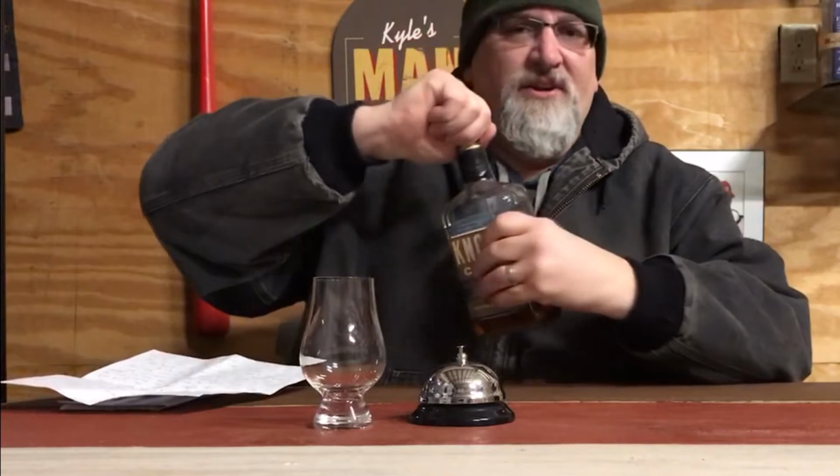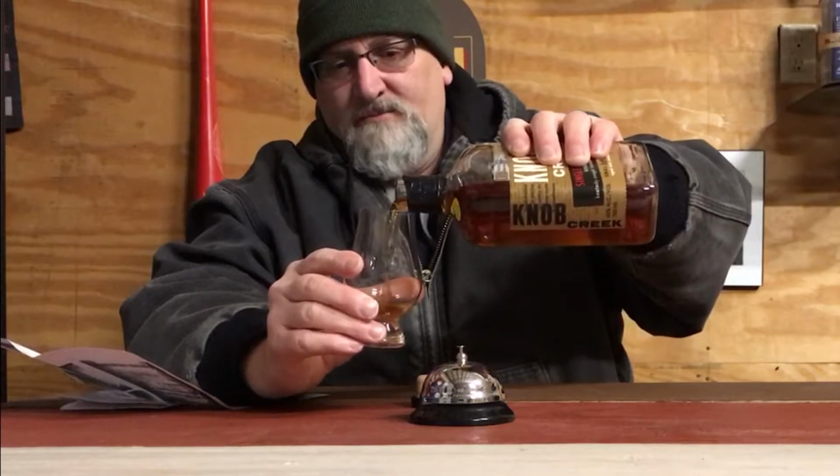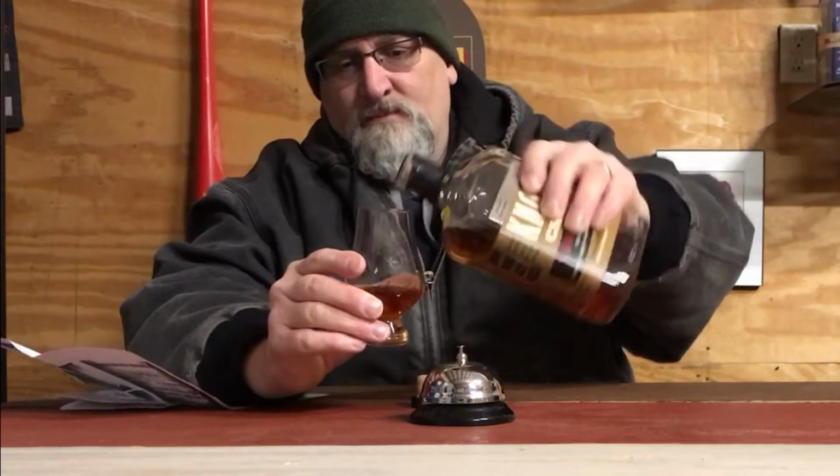And let's start out a little different. We're just going to give this guy a pour right here. It looks good. It's kind of staring at me, so let's give it a pour here. All right, this is a Knob Creek Single Barrel, as I said, that I picked up actually on a tour of Jim Beam. So let's give this guy a little sniff here.